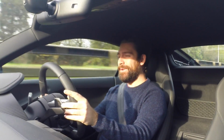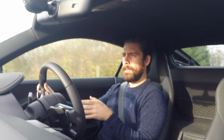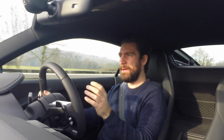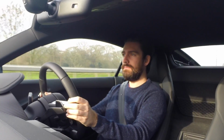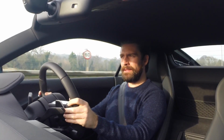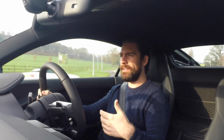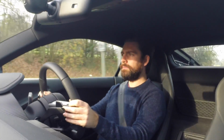It is fast. So the difference in power between my R8 V10 Plus and this V10 Plus, I think it's about 60 horsepower, which is not small change. Mine's 550. I think this is 610 horsepower. I mean, where are we gonna go? There's 610 horsepower in an Audi. It's mental. I'm not sure if it's the steering that's making this car feel lighter than it actually is. I know the car is lighter than the old R8, but I think it's being enhanced a little bit by this steering. You only really find out the weight of a car when you're on it. So anyway, let's go and find us some country roads, make some noise.